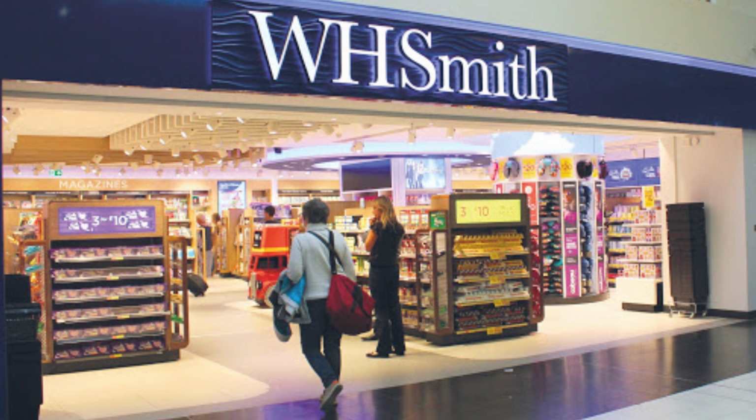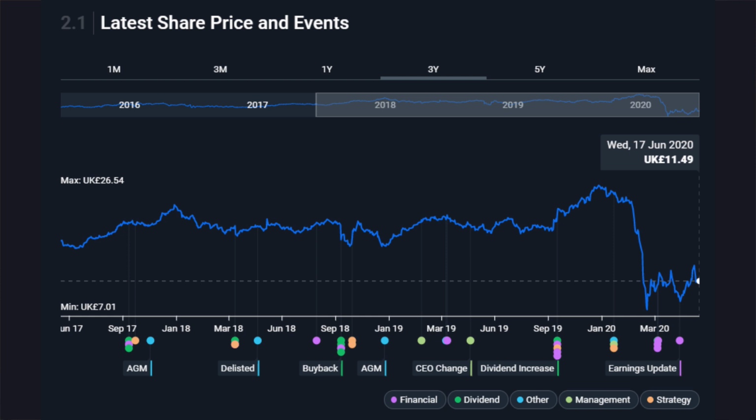So obviously WH Smith is a high street retailer of stationery, books and magazines, and that was a red flag straight away for me, because magazine sales are dropping, newspapers are dropping, the high street's dropping. So I thought this was going to be an awful company to look into, and I was probably not going to buy it. But as I got more into it, it interested me a little bit more. The stock is currently £11.50 as of recording this video.